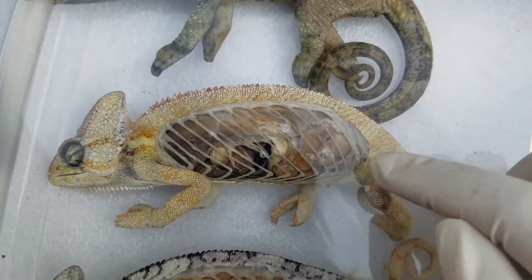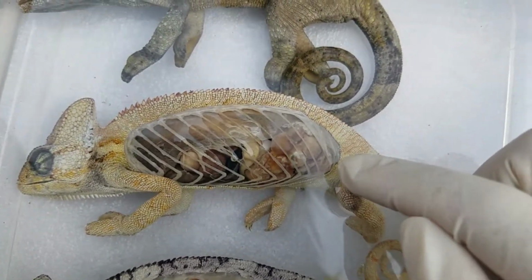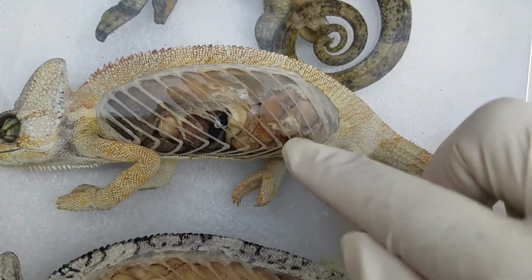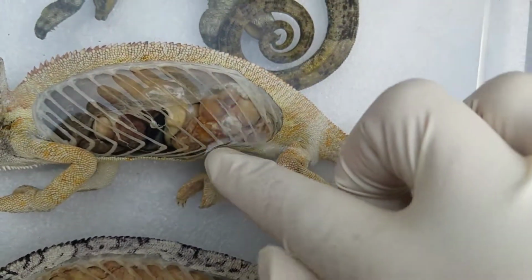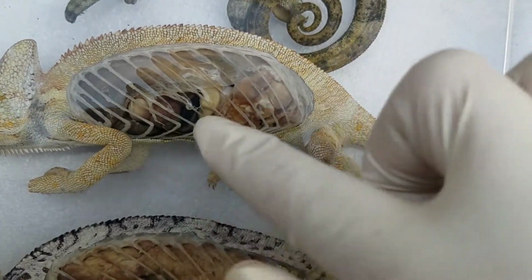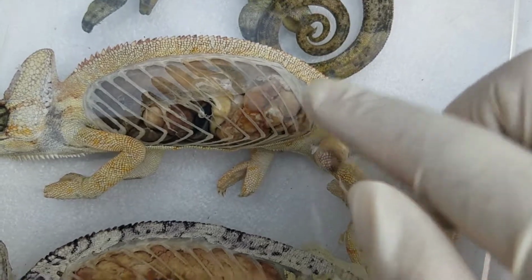Colloquially, you would call this egg binding. A lot of keepers do, but this is actually called follicular stasis. Follicular referring to the follicle, stasis meaning stillness. So basically, she has a lot of misformed follicles here that her liver made. It doesn't know when to stop, and she can't move these out. So that's follicular stasis.